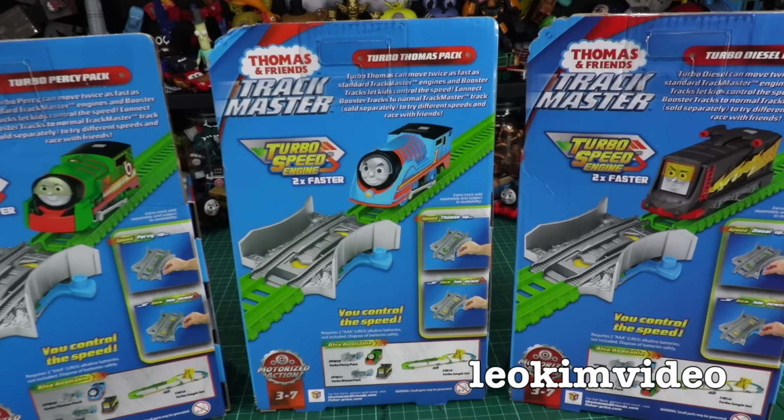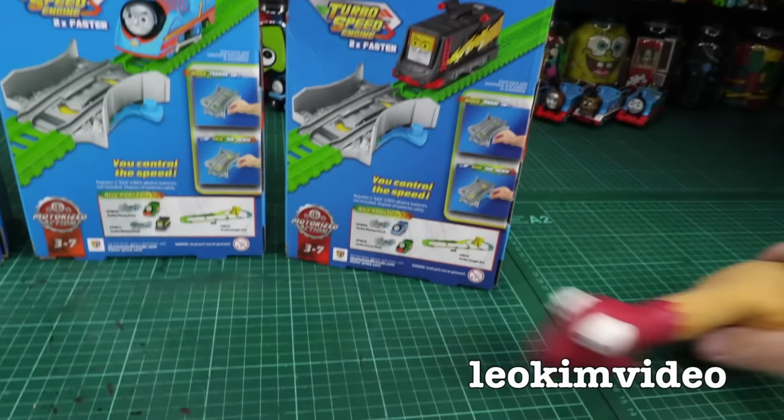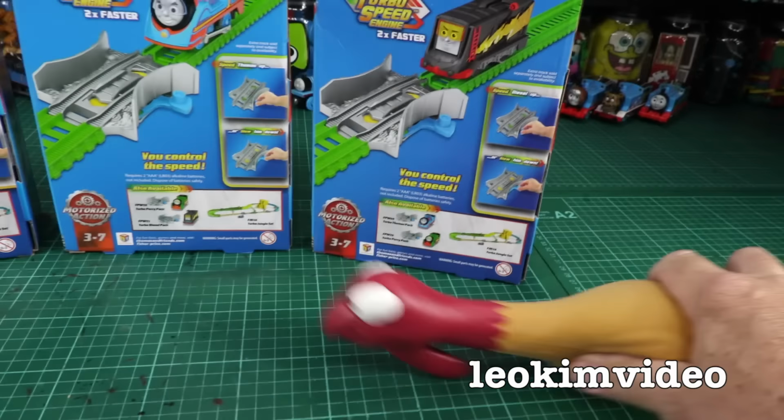So my crikeys, all this looks very, very awesome. This is a very, very nice change for Thomas and Friends toys. I need the chicken and it's time to unbox these. Maybe we're going to get these facing the right way. And a couple of quick slaps because these are high-speed engines. We'll get them out of the box. Okay, let's do it!